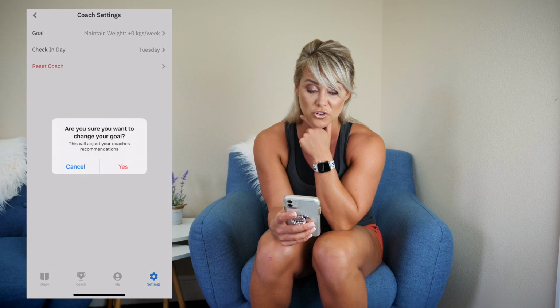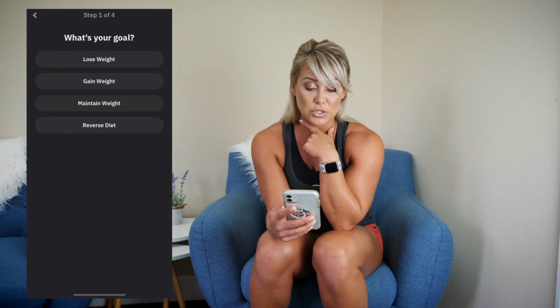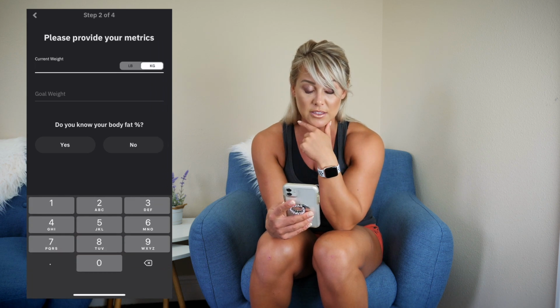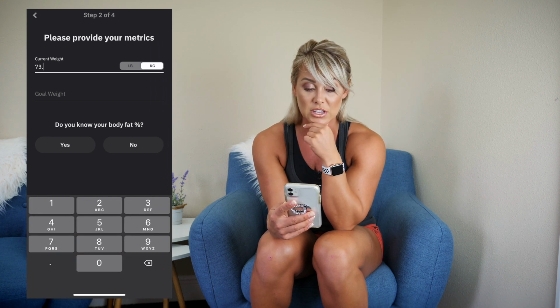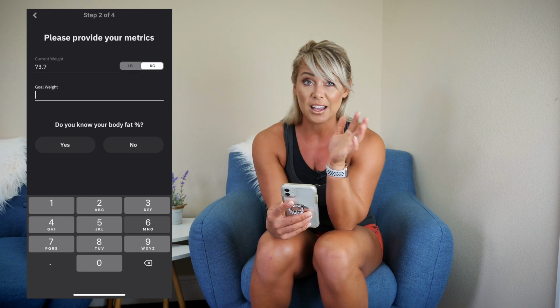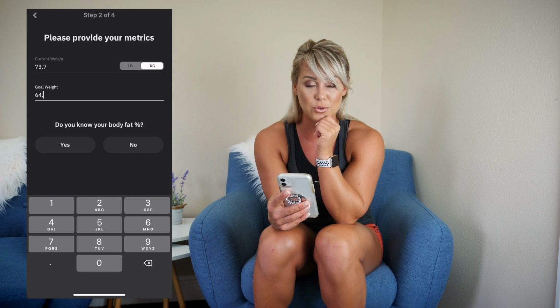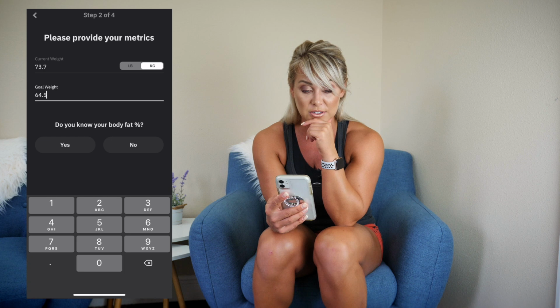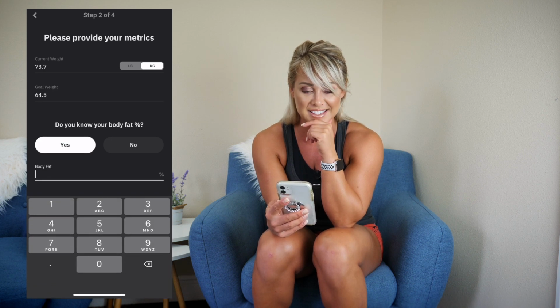Okay, so here is me going to change my goal. So are you sure you want to change your goal? Yes, my goal is to lose weight, so I'm going to select that. Put in my metrics. So today the weight on the day that I checked in was 73.7. What is my goal weight? So I'd like to probably get around to about 64, 65 kilos again. So it's going to be a good 10 kilos. We're pushing 20 pounds here.